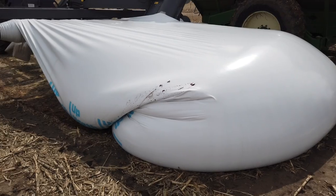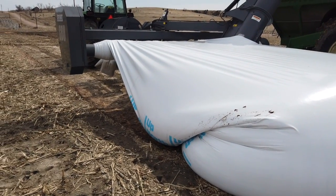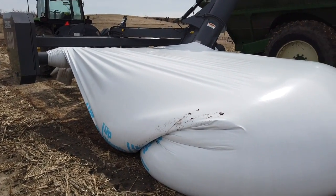So we're getting near the end of the bag here, and we'll kind of see how we finish these things up. Also, what we like to do when we get to the end of the bag is roll it back a few more feet and redo it to help get most of the corn we can through the augers, and then we'll just have to scoop the rest. So there still is scooping involved with this process.